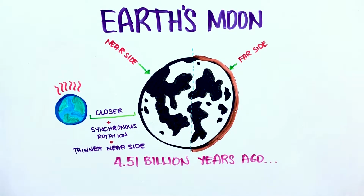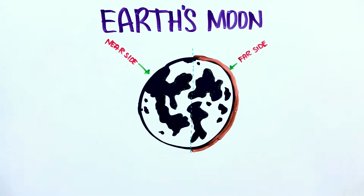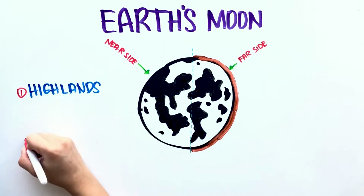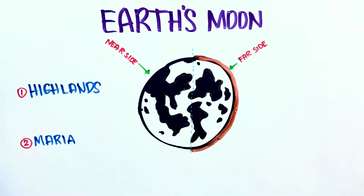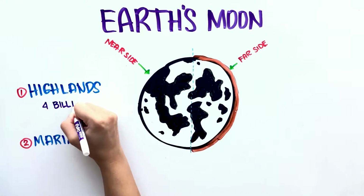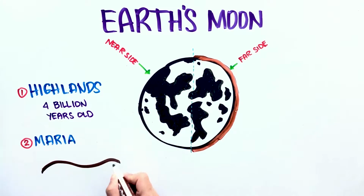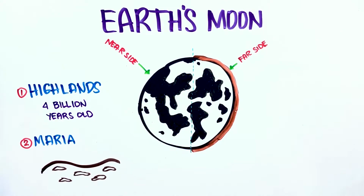The near side is made up of two parts: the highlands, which are lighter, heavily cratered parts, and the Maria, which are darker and smoother. The rocks in the highland regions have been dated to be about the same age as the moon. The Maria are flat plains of volcanic rock where the lava has cooled and solidified and formed smooth plains.